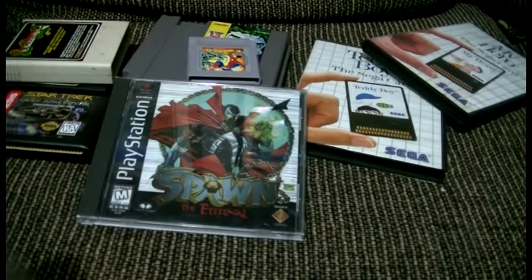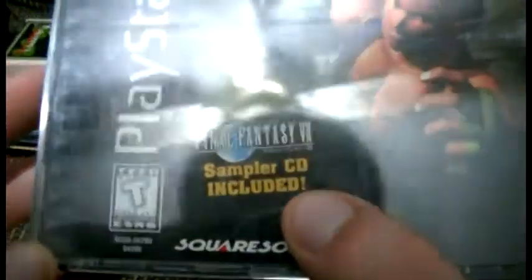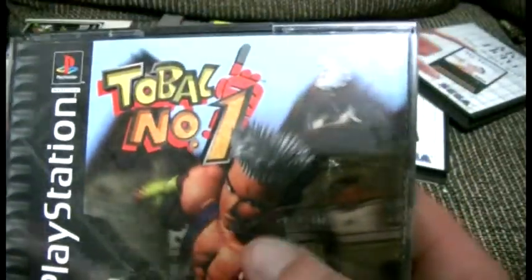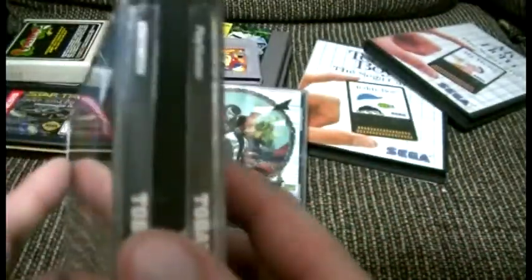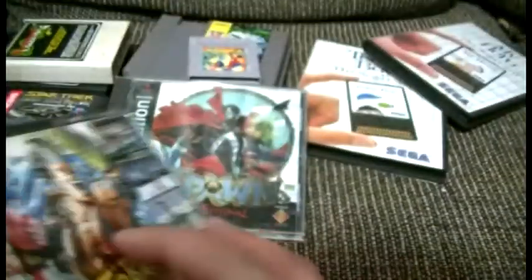Alright, next up we have Tobal #1, which includes the Final Fantasy VII Sampler CD, which is probably the only reason why anybody bought this thing, although I'm sure it did well enough that it merited a proper sequel. Now the interesting thing about this version of Tobal #1 is that, contrary to popular belief, it does not include said Final Fantasy VII Sampler CD.